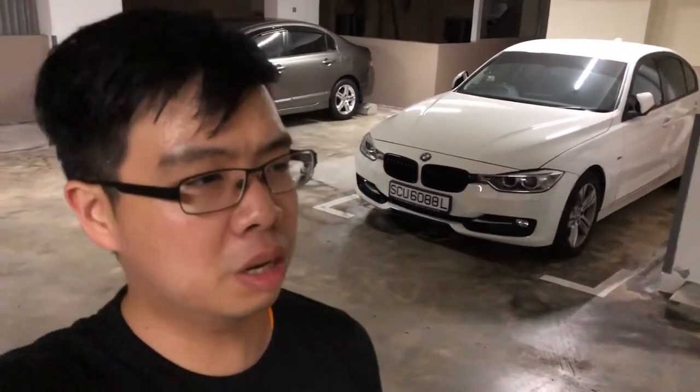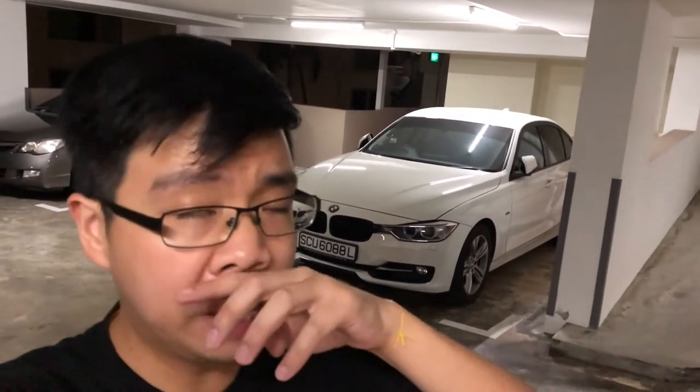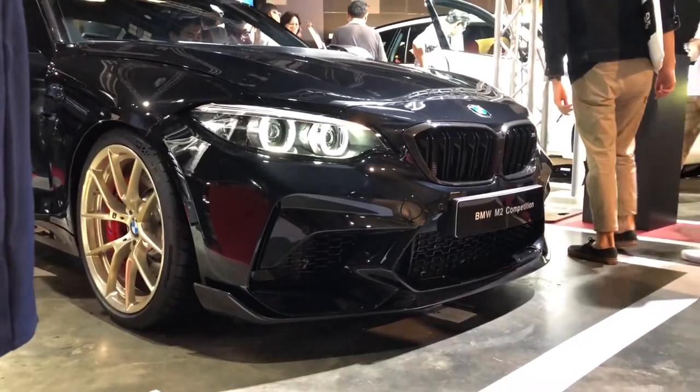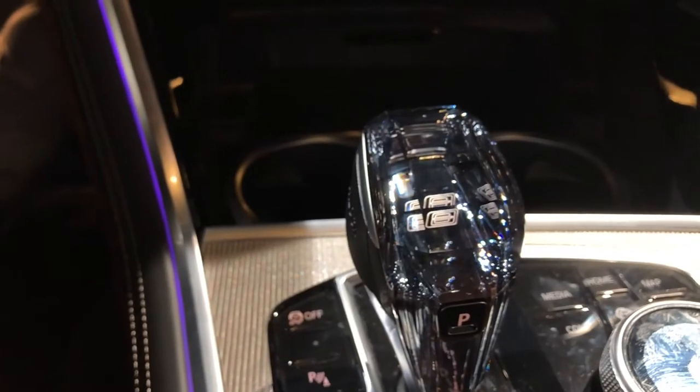Coverage for BMW World. This is the second time personally that I've gone to the event, and I think this has so far been the best one yet. I think the highlight of the day for me is basically the M2 Competition pack and the BMW M850i. Now, I think I was just too blown away by that gear lever. I couldn't stop playing with it.